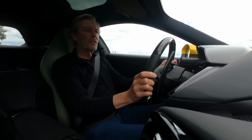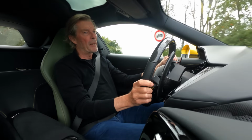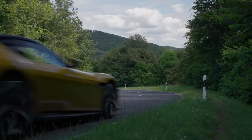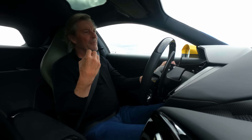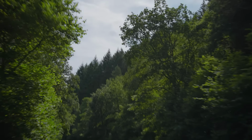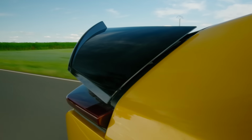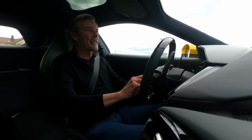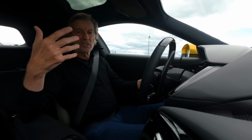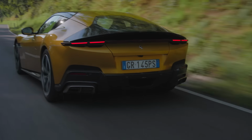That said, I wonder whether some people might be a bit confused about what this car is all about. You see, it looks like a GT, but it drives like a sports car. And yes, it's fairly comfortable. If I was to now switch back into automatic mode and get out of race mode and go back to sport mode, you can hear the engine comes down, it's nice and quiet, the ride's a little more relaxed, and it feels quite comfortable.